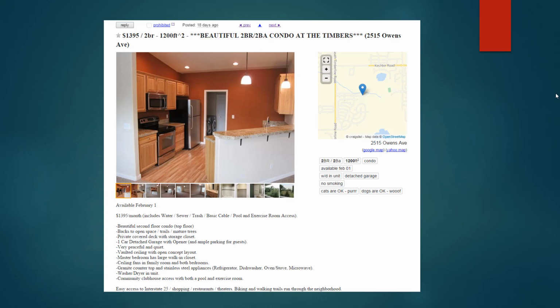Available February 1st. This isn't actually available, so no worries. But why do I put this here? Because this is the first question people want to know: when can I move in? February 1. And then I put rent here again. Why? Because people can't find where the rent is. It doesn't matter how many ads they look at. They're like, how much is rent? And they're going to ask. And I tell them what it includes. Hey, you get pool and exercise room access with your $13.95 a month, right?